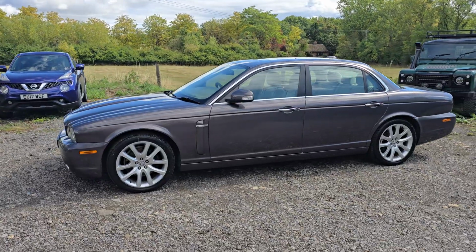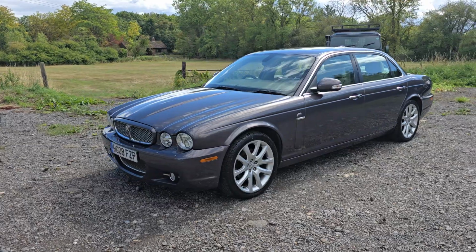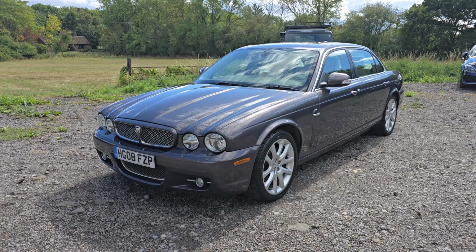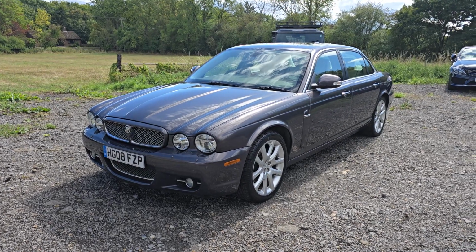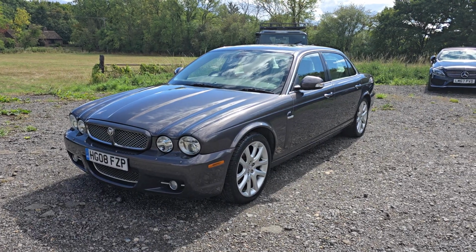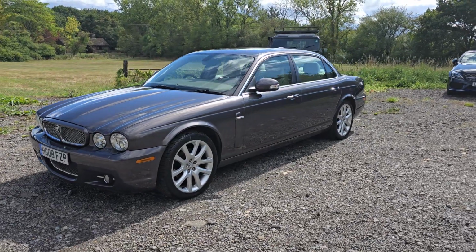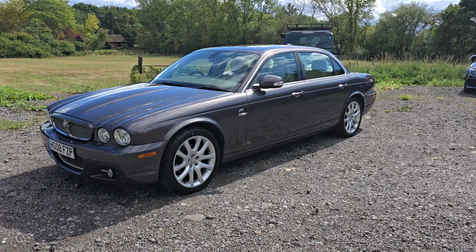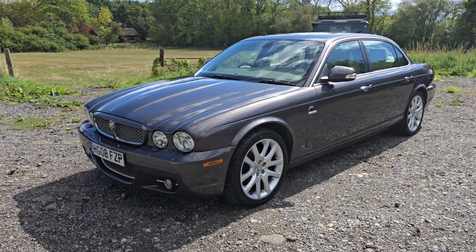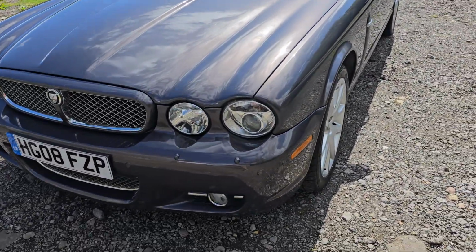It's done 126,500 miles. Barely a mark on it, if I'm honest. For a 17-year-old car, it's in amazing condition. It's got the 4.2 litre V8 petrol engine mated to the 6-speed auto, and it absolutely glides down the road. One thing that's quite rare about it is it's the long wheelbase model as well, so you get an extra 20 centimetres of legroom in the rear. But let's go around it and I will show you its wonderful condition up close.